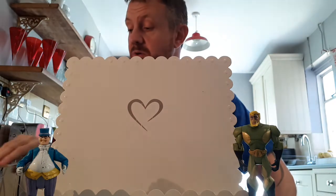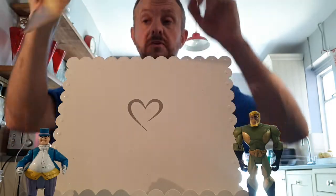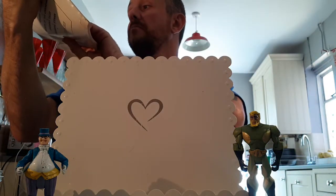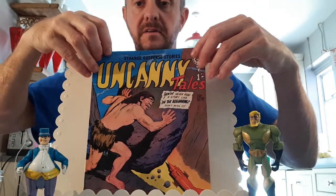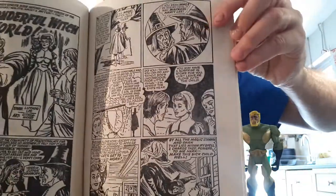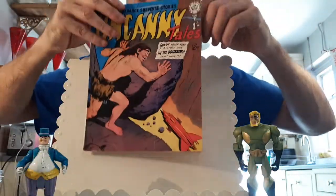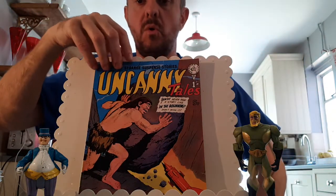Up next, I picked this one up at a car boot. I think it was £1. And this is Uncanny Tales. And this is from Approved Comics, I believe. And this is a really old style book, black and white. I think it goes for about £10 online. It's got a 5p price point, so it's old.